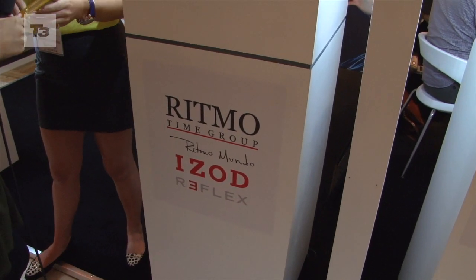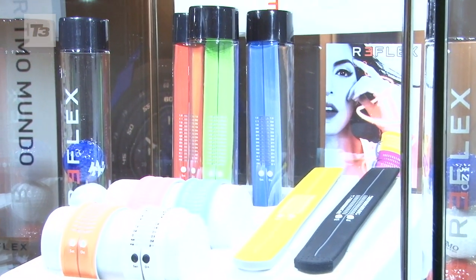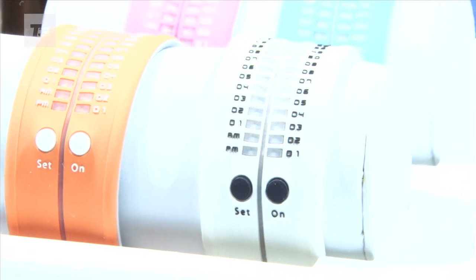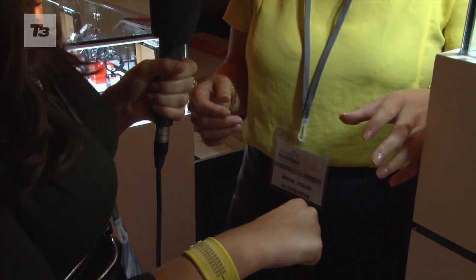And Ritmo Mundo with their range of new watches, with one unusual design in particular that caught our eye, the Reflex. I've just come across this very unusual looking watch at the Ritmo stand. Annabelle, tell me how it works. Basically, it's like a... May I? Yeah. Slap bracelet action. Slap bracelet.